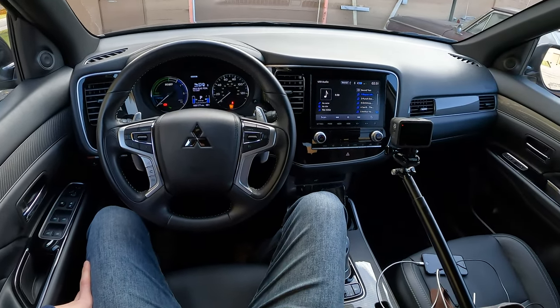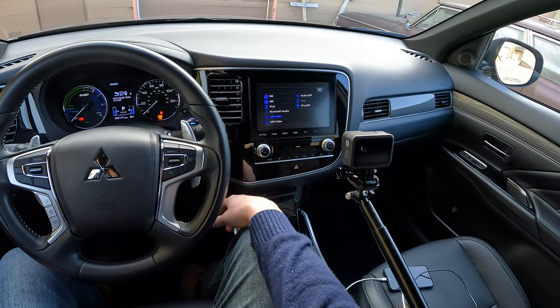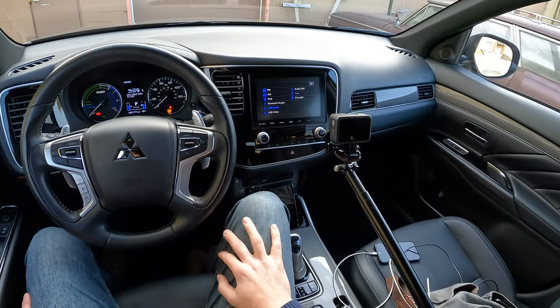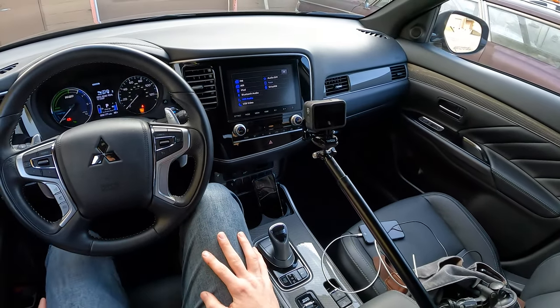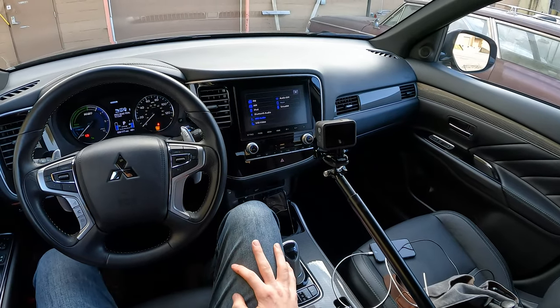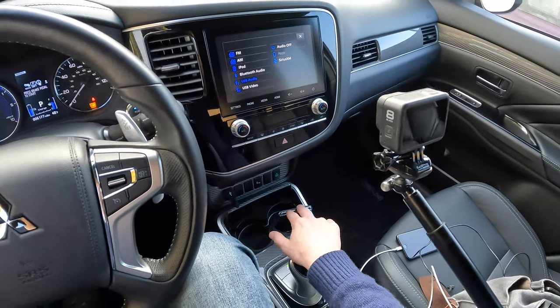For audio inputs, you have your standard AM, FM, Sirius XM satellite radio, and then USB-A, no USB-C, Bluetooth, Android Auto, and Apple CarPlay, and that is all. What does that mean you're missing? Well, like I said, no USB Type-C, no wireless CarPlay or Android Auto, no 3.5mm auxiliary jack either. Not the end of the world, but it might be nice to see at least one or two more of those common inputs.